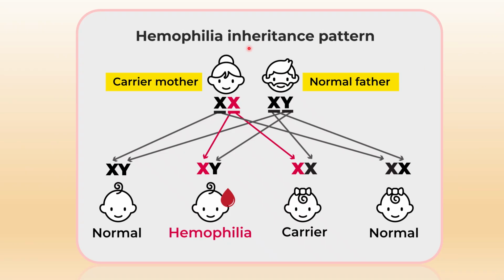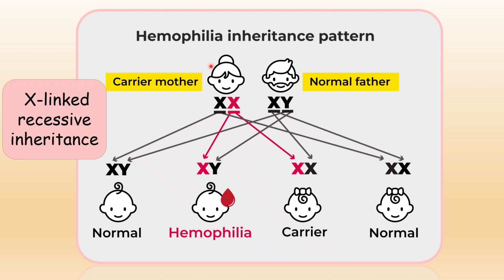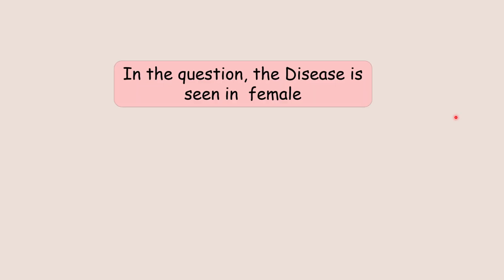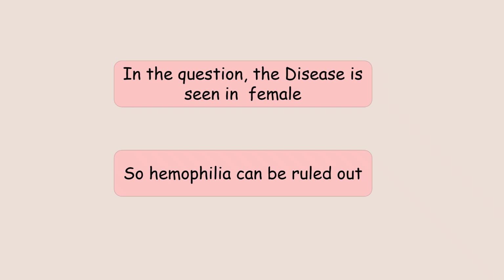First, we will see option A, hemophilia. When you see the inheritance pattern, this is an X-linked recessive inheritance. So, the gene is present in the X chromosome. Most likely the male will be having the disease and the females will be the carriers. It affects only males, females will be carriers. In the question, the disease is seen in a female. So, for now, we can rule out hemophilia.